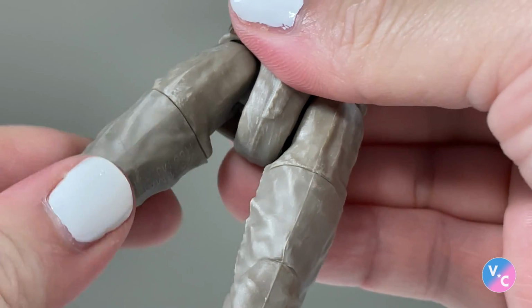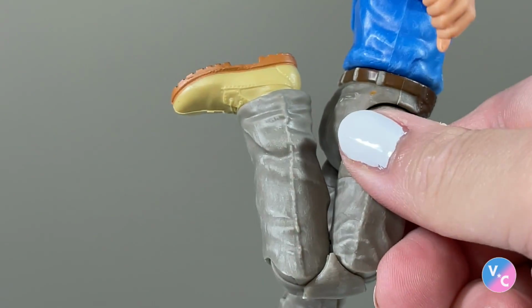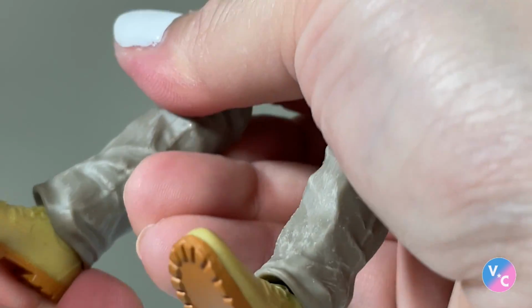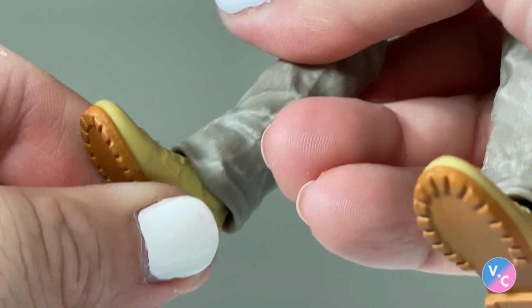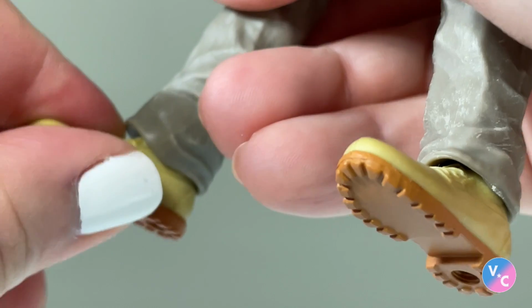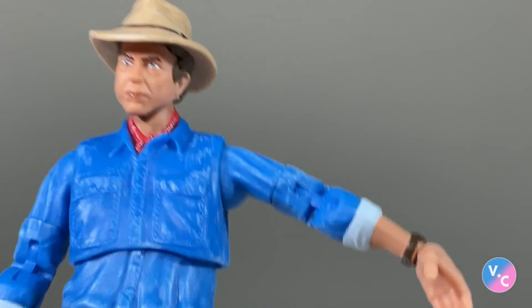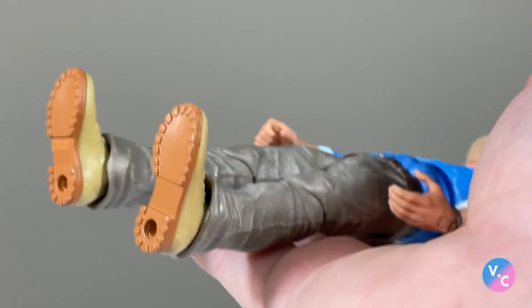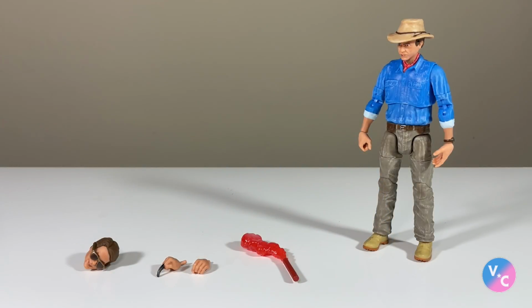He has cuts at both of his thighs. You're going to get your double bends here at the knees, so again, really good movement with those double joints. And here at the ankles, he does go up and down a little bit. You can rotate it side to side, and there's a slight pivot to it. Not enough to really affect the figure, but just a little bit of movement there. So very nicely articulated. It's also a really lightweight figure, like other Amber Collection humans. Super, super lightweight plastic.